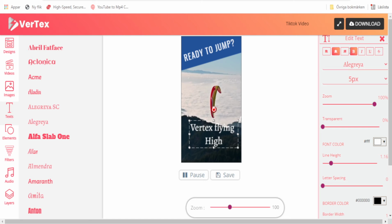We can bold it. We can make it cursive. We can underline it. We can make it bigger and smaller. We can also zoom in and zoom out, make transparent, and do a different font on it.